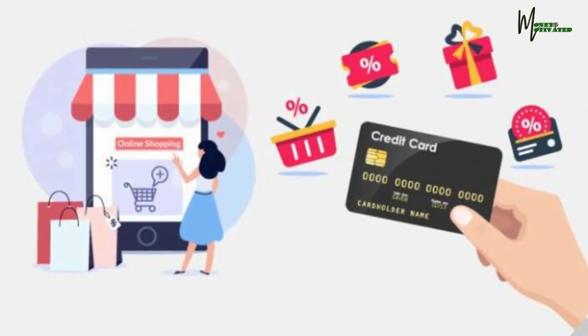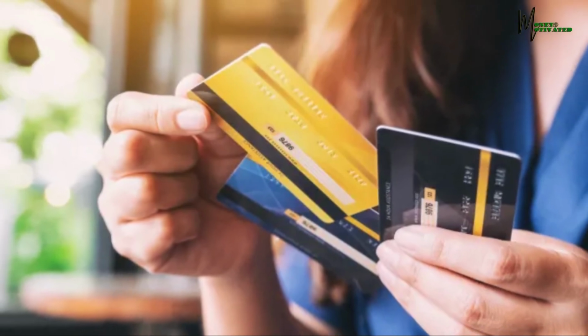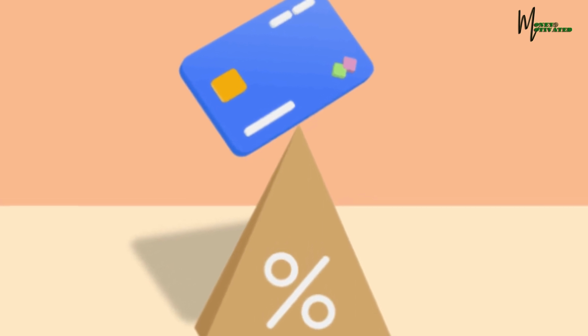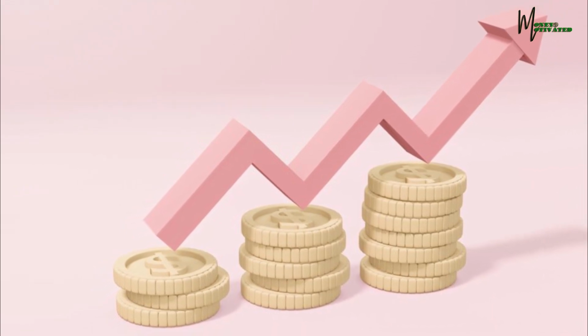If you struggle with high balances and increasing interest payments on your cards, think about consolidating with a credit card that offers a 0% introductory rate balance transfer. But be sure to understand when and by how much the rate will rise.